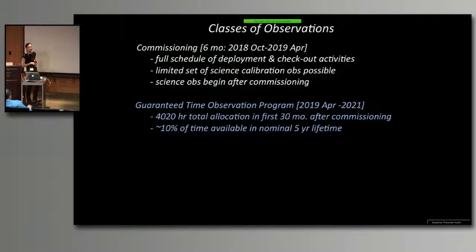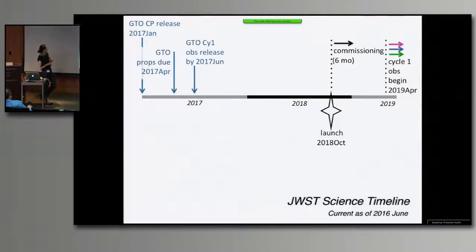Okay, so if you want to think about this in terms of classes of observations that will take place in the first year. First, as Nicole talked about, we'll do commissioning for the first 6 months, and there will be some limited set of science calibration observations possible, but the schedule is pretty full. And again, science observations begin after commissioning. And a set of programs, of course, comes in with the guaranteed time observation program. Another frequently asked question is, how much time do the GTOs have? That's about 4,000 hours over the first 3 years. That's 10% of the overall time available if we say that the nominal lifetime of JWST is 5 years.